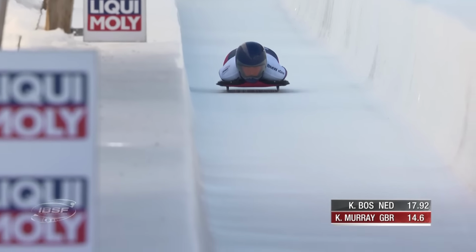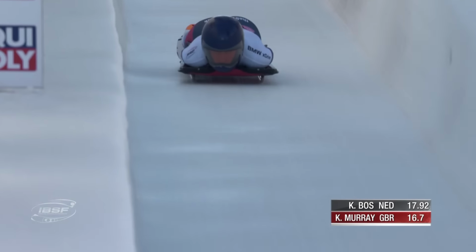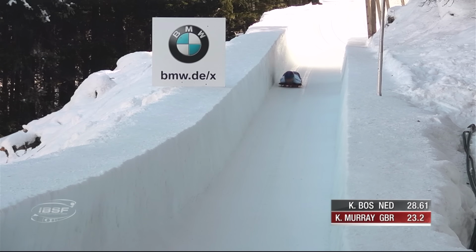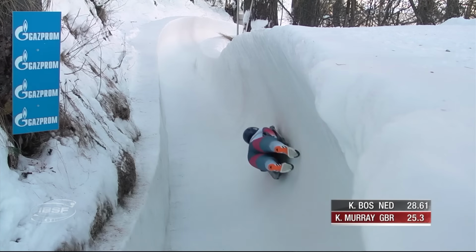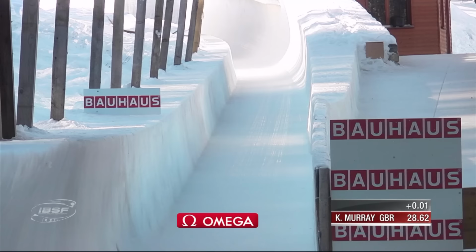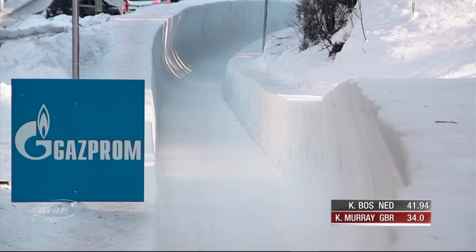Kim looking nice and relaxed, looking for a good result after a rough couple of weeks, but she's down only 0.05 of a second going through the wall. You see the nice polish on the track from the men's race. The women are going to have a chance. A little rough, though, on the exit of Snake 1 clips going into Sunny. Her only up back 1/100th of a second going to Nash Dixon.